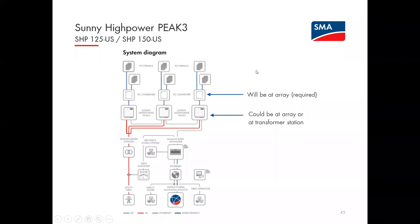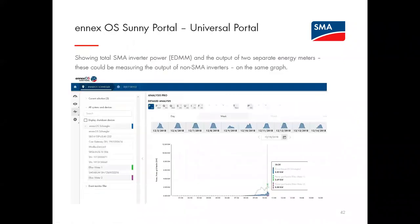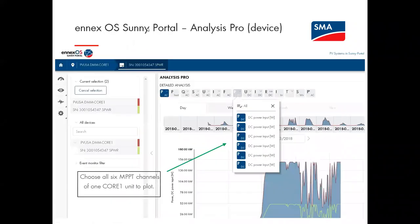Okay. Thank you. Now moving back to Sunny Portal, will EnixOS be replacing Sunny Portal? And if so, will all Sunny Portal sites be moved over to EnixOS? That is the long-term goal, but I don't think that will be a concern for several years. So that definitely is the plan, to eventually have everything migrate to the new Sunny Portal.